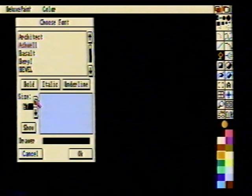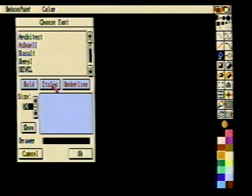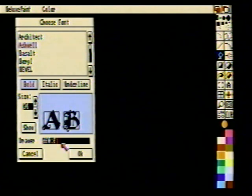You can also create some special effects, such as bold, italic, and underline, by clicking in the appropriate button. Once you've selected the desired options for the font you wish to use, click on the Show button to see how the font will look. At the very bottom of the requestor is an edit field called Drawer. This allows you to load fonts from another disk or drawer.